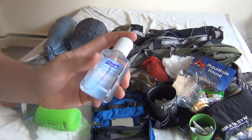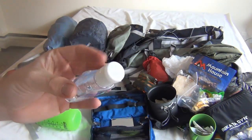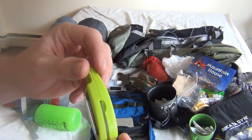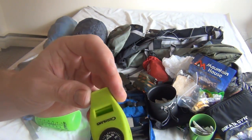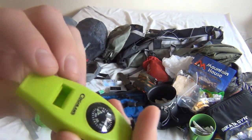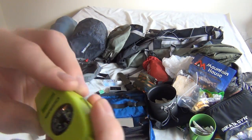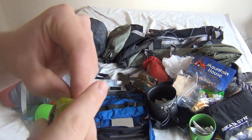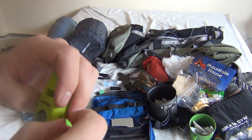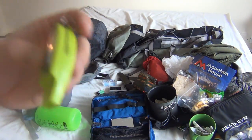I got some hand sanitizer, super important for the backcountry. I do have soap with me, but this is effective as well. I've got this sweet multi-functional camping device, I guess. It's got a thermometer, a whistle, a compass, and there is a folding magnifying glass in there that's quite difficult to get out. I don't think I'm going to be able to do it, but it's got a folding magnifying glass, so you have the capability to create a fire by sunlight. So that's pretty sweet, that in that little tiny package you've got all those capabilities.